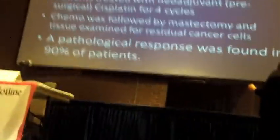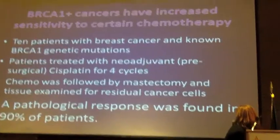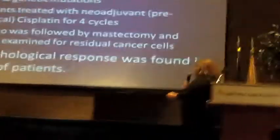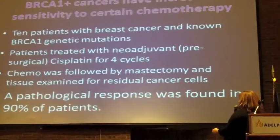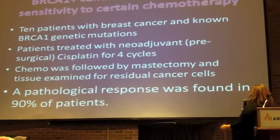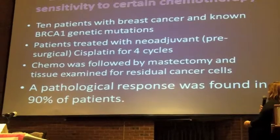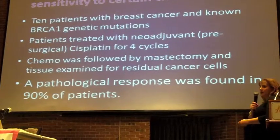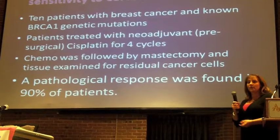There were 10 patients with breast cancer with known BRCA mutations. They were treated with just cisplatin, again, a non-traditional chemotherapy, and the cisplatin was given for 4 cycles. Chemo was followed by mastectomy, and they looked at the tumor tissue for residual cancer cells. 90% response rate. Ooh.